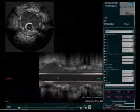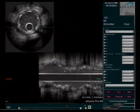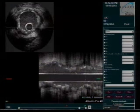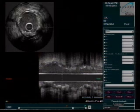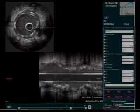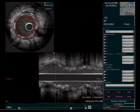Absolutely. Looking in the long axis now, we can see the stent struts below the camera and above the camera, pushing that plaque back, and you see a wide open tube. I'll place our cursor right at the area that corresponded to the most severe area, about two-thirds of the way down our screen, and we'll take some quick measurements here.